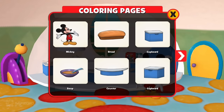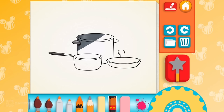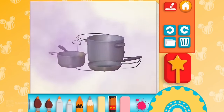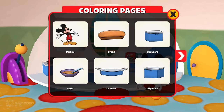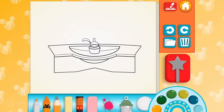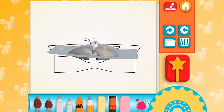Choose something to paint. Pots and pans. The mouse brush. Fantastic! Hot dog, you did it! Choose something to paint. The sink. Mouse brush. Wow! That looks great!